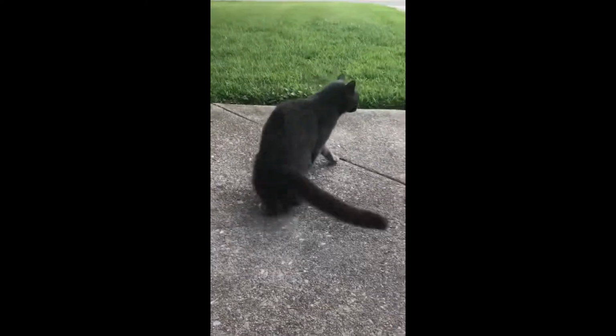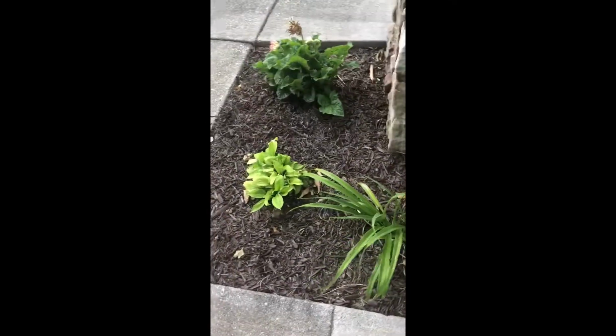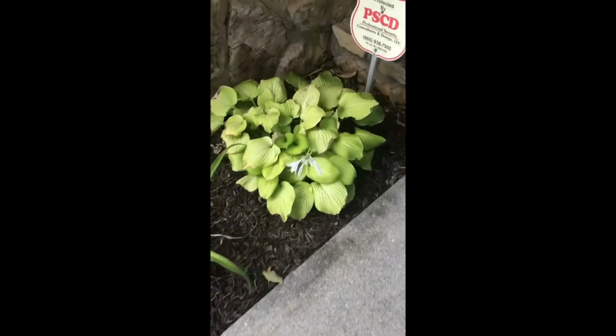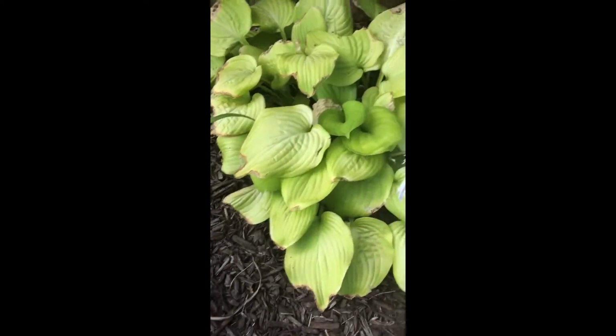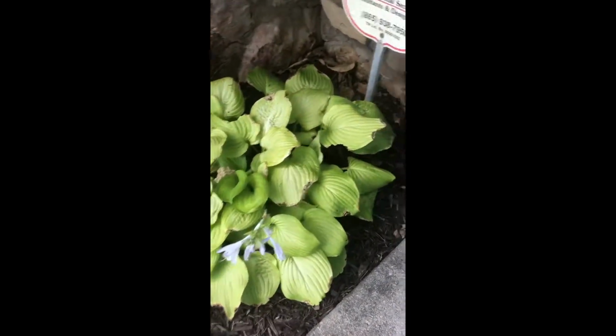So let me show you though what I've got going on. This is the flower bed that I did earlier this season. Still looks amazing. Got a little bit of some beautiful flowers right here. Not much weed growth, just a little bit, like right here, that's really almost nothing. So it all looks really nice. The mulch has done a great job.